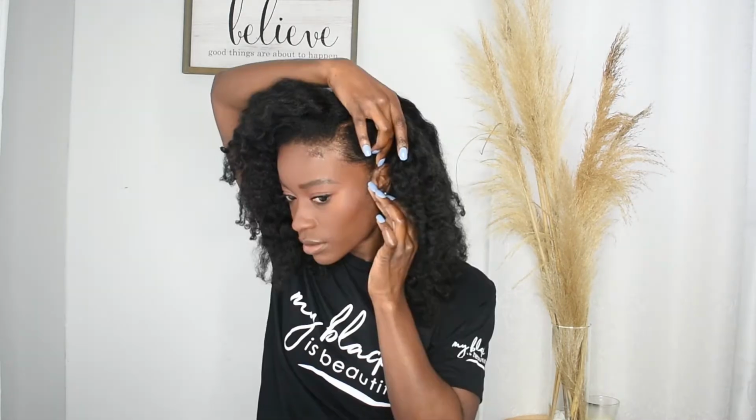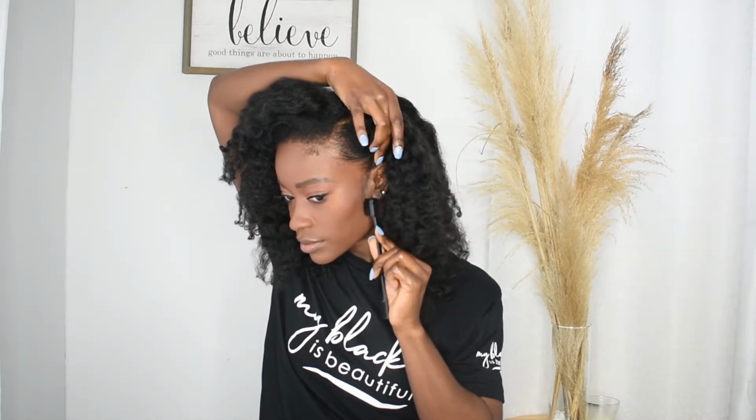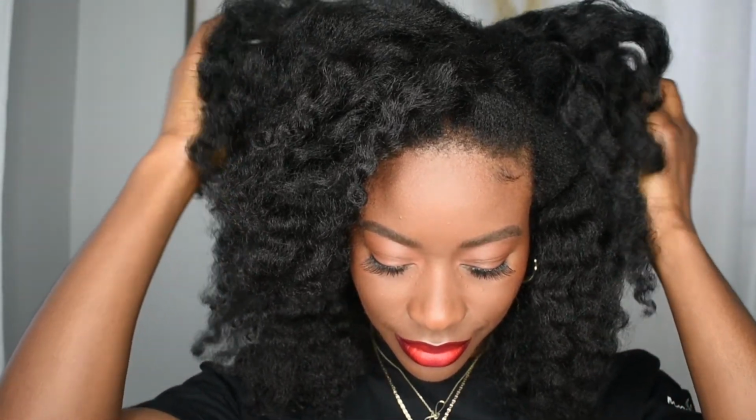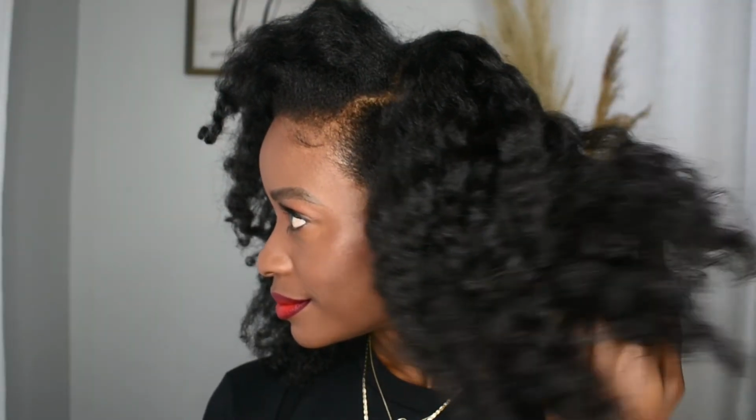To get more volume and camouflage my parts, I go in with my pick. And to finish off the look, I'm going in with the Edge Slayer, which is a residue and flake-free formula. And there you have it, healthy, thick, and great smelling hair.